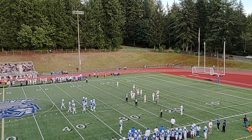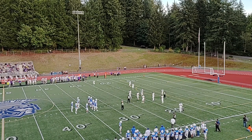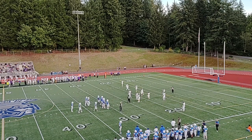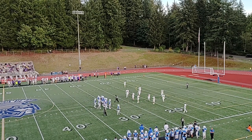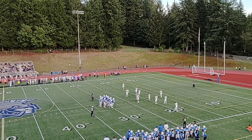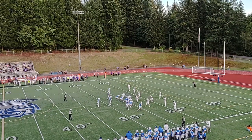And now here's Rob Schager going to explain to us. There's your block in the back, and that's going to be declined by North Kitsap to bring up fourth down. Let's see what you can do on fourth down. Rob Schager will wind the arm. The clock will start and start ticking down from 2:07 here in the first quarter of play.